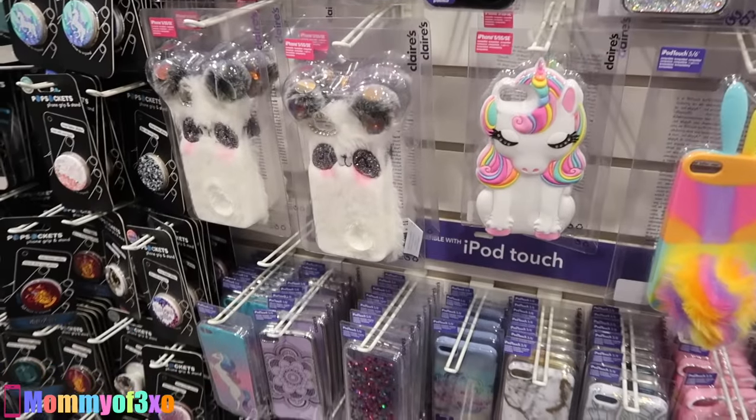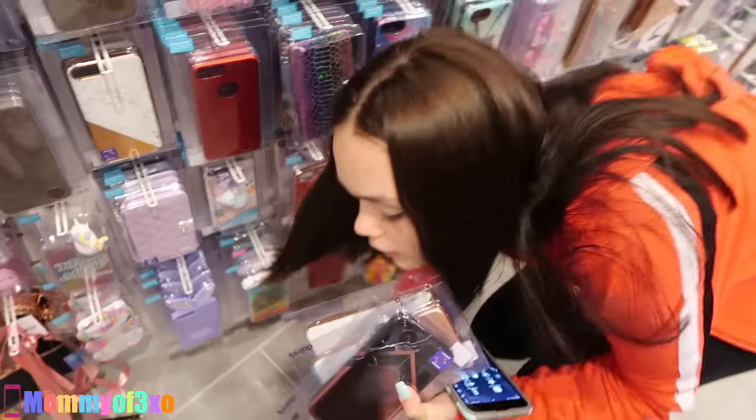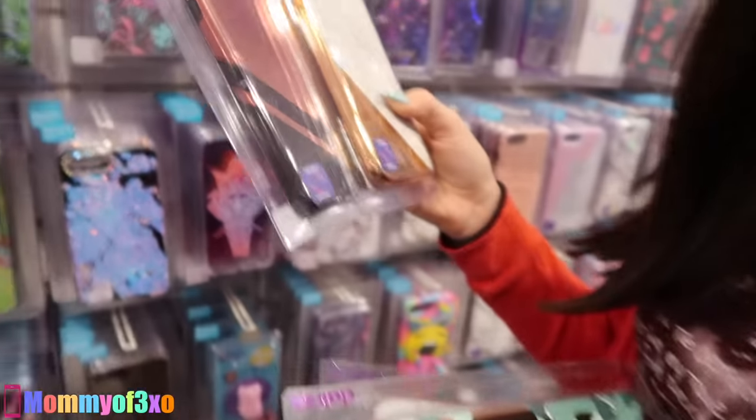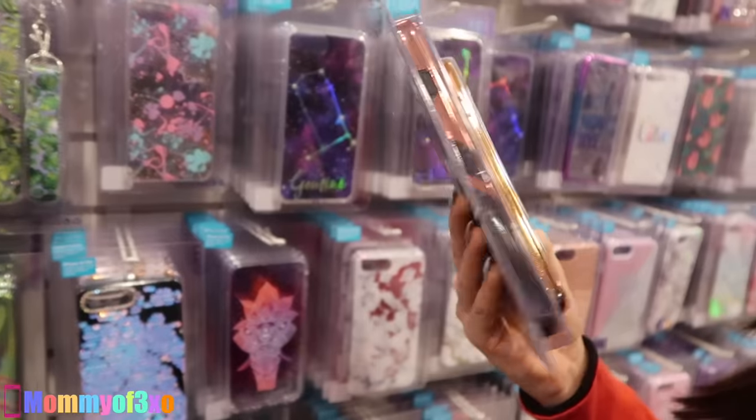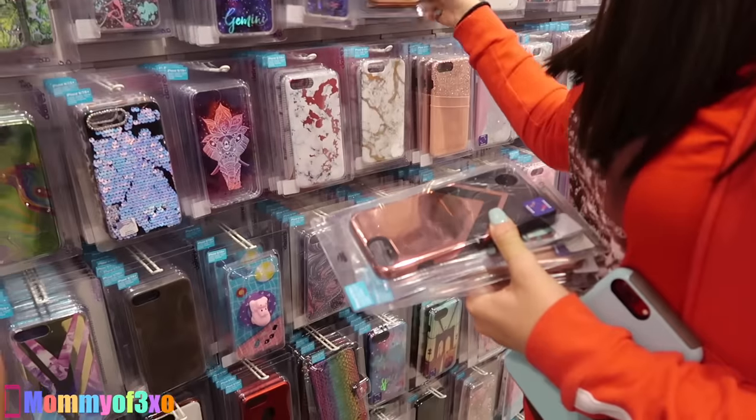The panda one's cute. This bunny one's cute. Look, I found two that are like. Well, looks like more than two. Look, here's our two new ones I just found. This I like though. This one protective. Oh, I think I'm gonna get this one. It's always better if it says protective on the case.